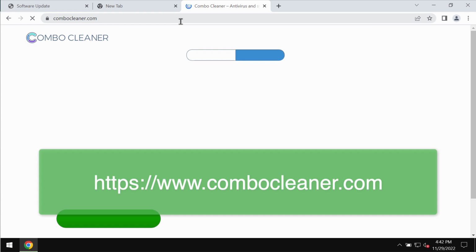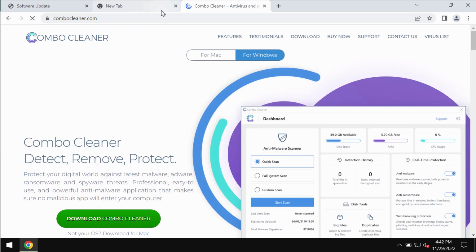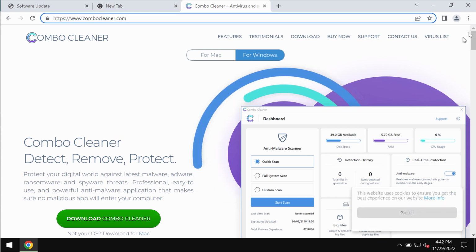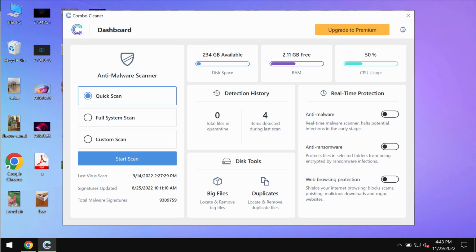Finally, I recommend scanning your computer with Combo Cleaner Antivirus. Please get it on the official page, combocleaner.com. Download it, install it, and start scanning your system with its help.